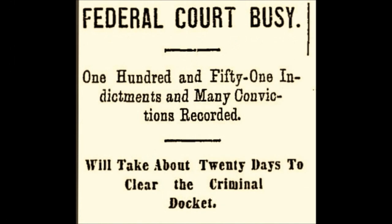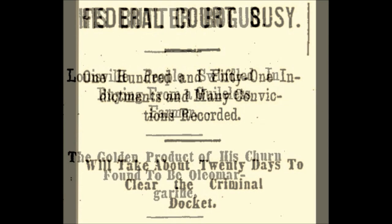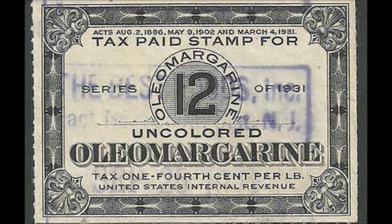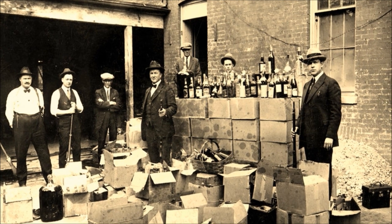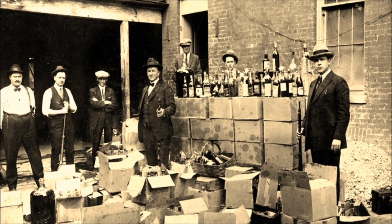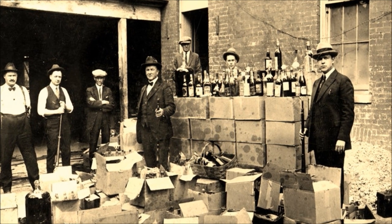Most, though, were brought into the courts for more mundane crimes, tax violations, and the like. People selling illegal liquor and even illegal oleomargarine. During the alcohol prohibition era of the 1920s, the building was the headquarters for prohibition enforcement in Kentucky and Tennessee.